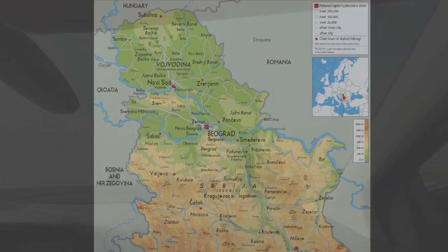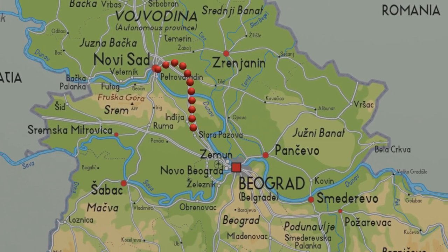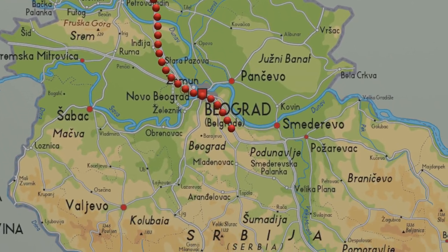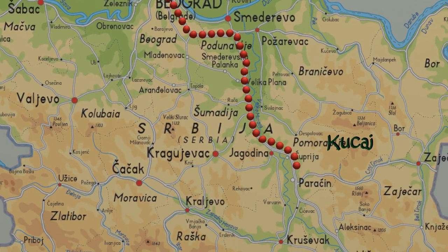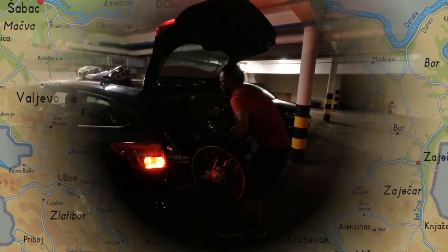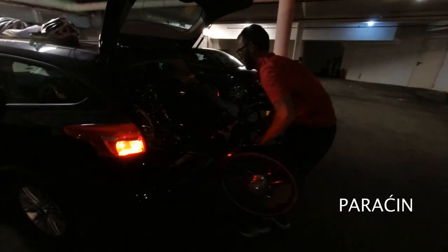So where are we going? We decided to spend a weekend in the Kučaj and Beljanica National Park in Eastern Serbia, and our first step is to reach Paraćin, where we will leave the car. And here we are. This is a garage we found. We unload the trikes and the bags and we are ready to go.